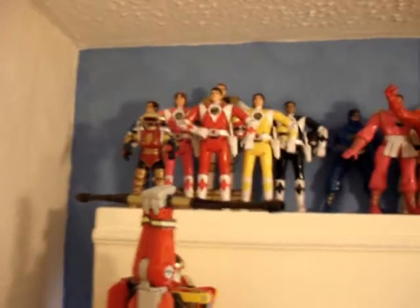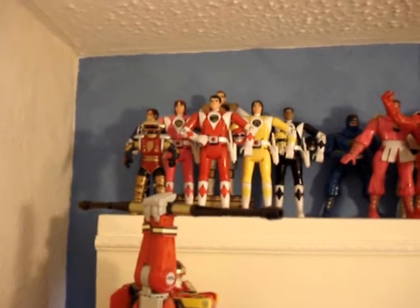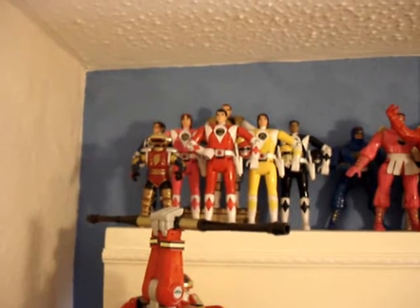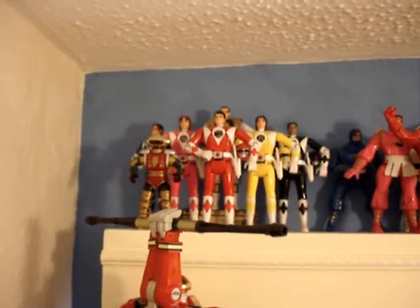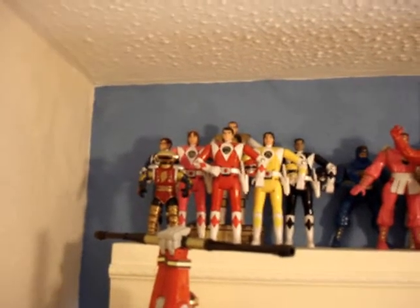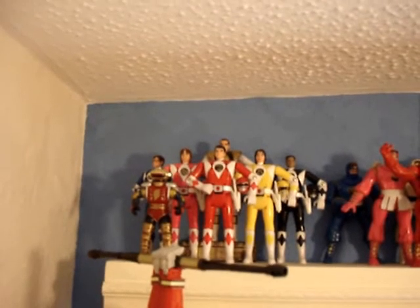Hi folks, I thought I'd show you my collection today, miscellaneous Power Rangers, Sentai, Kamen Rider. So this is only a small amount of it unfortunately, because a lot of it's in storage at the moment, but these are the things I have on display. So starting off, here's the Automorphin figures. I'm a bit of a White Ranger fan, so unfortunately my collection shows this.